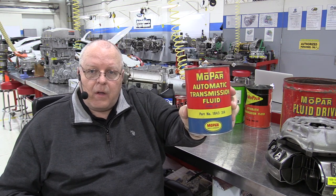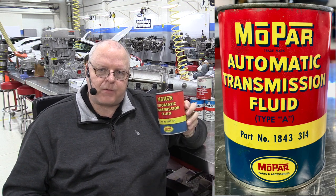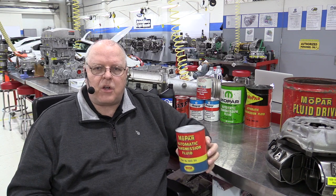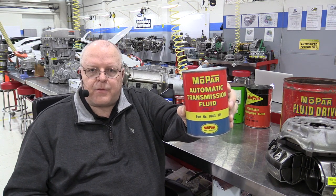So this is a can of original 1954 Mopar Type A automatic transmission fluid. Now, you need to understand that Chrysler used General Motors automatic transmission fluid specifications from the very first day of the Chrysler PowerFlite transmission all the way up through the mid-1960s. And so they just built their transmissions and used the existing General Motors transmission fluid specifications. So the Type A fluid that you see here is a General Motors Type A specification.